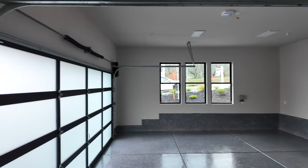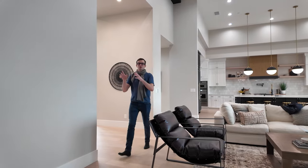Have access to the back here. Continue with the tour. We have a few more bedrooms on the top. We're gonna explore the downstairs, the master suite. I mean, a lot to explore. And continue on the tour, we're gonna go explore those bedrooms.